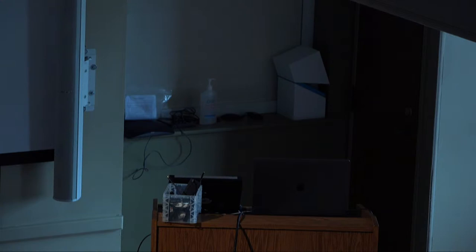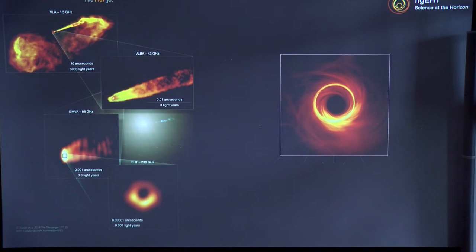But it's only when you get to 1 millimeter wavelength, which can pierce the hot gas accreting onto the black hole with sufficient angular resolution, that you can see this telltale signature of a supermassive black hole. And on the right, you see a GR-MHD simulation of what we thought we were going to see. And this shows you how that shadow forms.